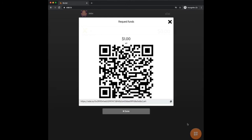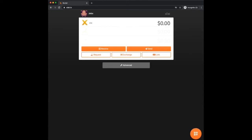And I hit request, and now I can paste this QR code in my window somewhere, and anybody else with the burner wallet can just shoot this with their camera, and it's going to take them to a page where it's going to send me $1 for art, and they can just confirm it and send. That's how we did the food trucks at ETH Denver. But you can also send money with a link.